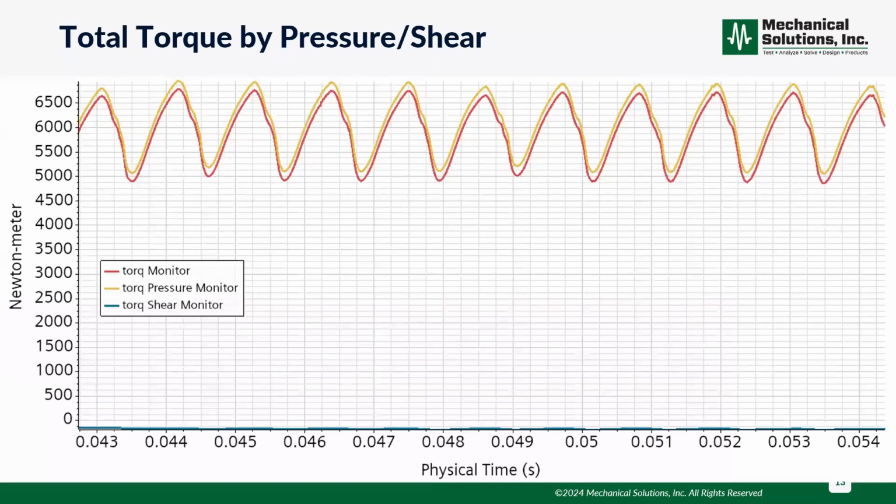One is pressure and one is shear. And in CFD, we can break that out nicely. So here again, this is the time history of simply the total torque on the wheel. We see our fluctuations because of the bucket passage. The red line is simply the total torque that we have. And if you look at the torque generated by pressure, it's actually slightly higher, because the torque generated by shear is actually a little bit negative. So the shear is actually slowing the machine down.